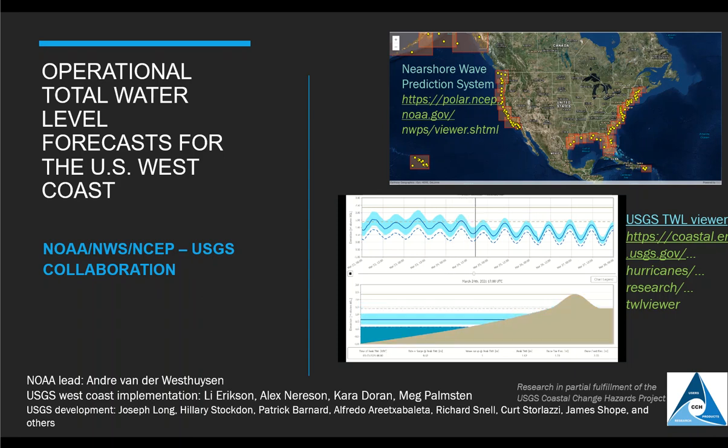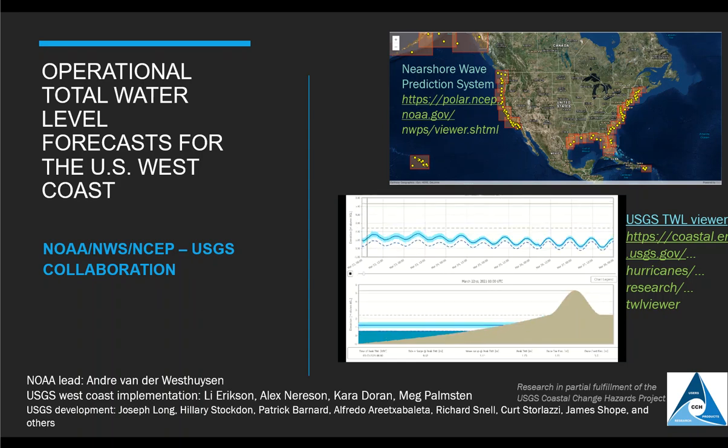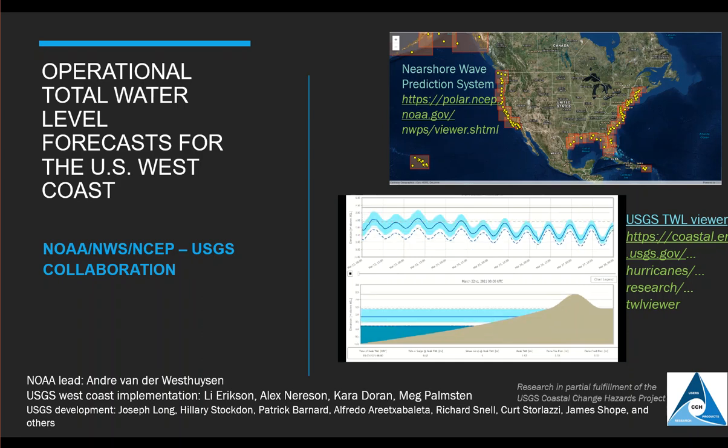Hi, I'm here to report on an active effort to forecast total water levels, including wave runup, along all of the U.S. West Coast. This is a collaboration between the National Oceanic and Atmospheric Administration, National Weather Service, NCEP offices, and USGS. There are a bunch of people involved in this effort, and some of them are listed at the bottom. To save time, I'm just going to refer you to that.